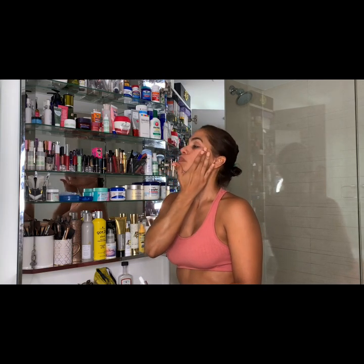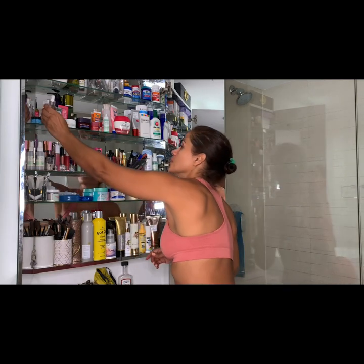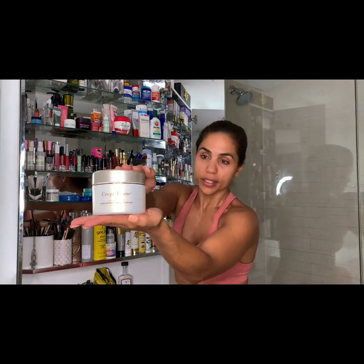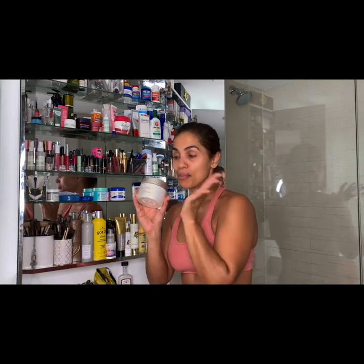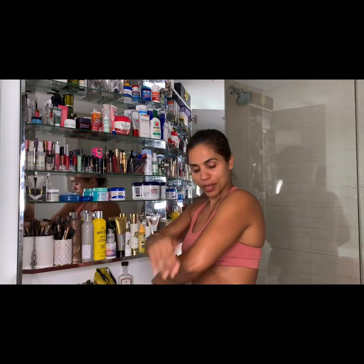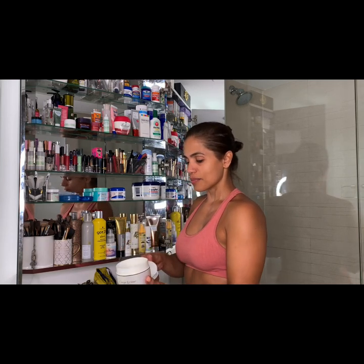Okay, so you want to put it on your whole face. I'm going to let this settle in a little bit. So this is the Crepe Erase. I'm sure you've seen it everywhere. Expensive, but amazing. As we get older, it gets a little harder to maintain super soft, supple skin.